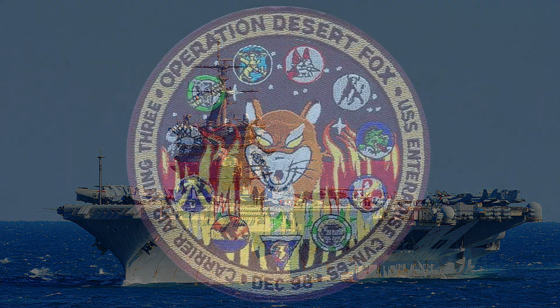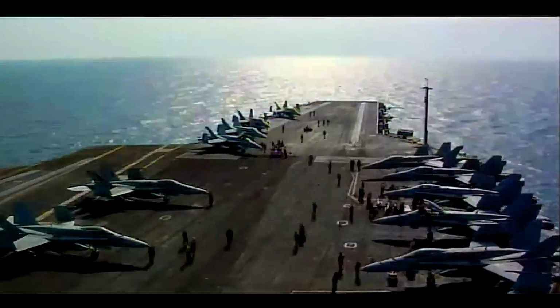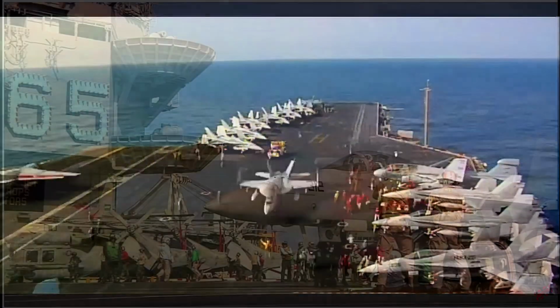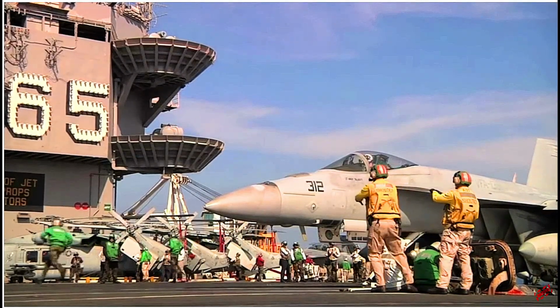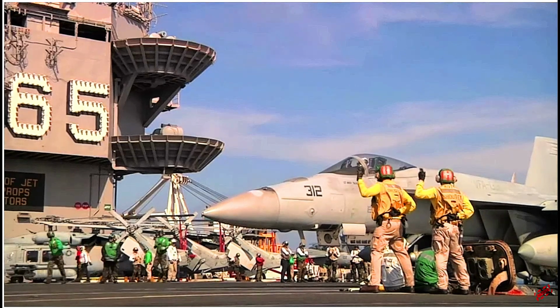Later in December of 1998, she would be involved in Operation Desert Fox, where she would return to the Mediterranean Sea. She would finish her deployment in March of 1999, and from mid-1999 to mid-2000, the Enterprise would undergo an extended overhaul to her systems. Later, the Enterprise would participate in Operation Enduring Freedom in Afghanistan. This is where she would provide air wing combat missions from April to November of 2001. She would return to the Newport News shipyards on January 7, 2002 for more upgrades.